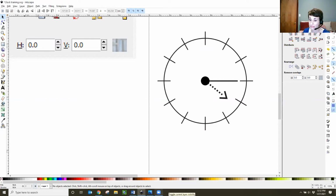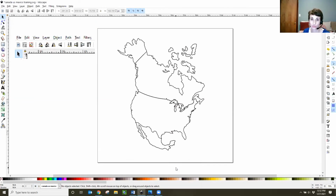Now, the last handy function I want to show you in Inkscape has to do with you collage creators. Line tools and spur wheels require a reversed image, since the task requires you working from back to front, in the same manner as a slate and stylus. A quick reversal of the image makes it possible without a hassle. So in front of you, I have a Canada, United States, and Mexico map. If you are planning on using a spur wheel or a line tool, you're going to need this image reversed.